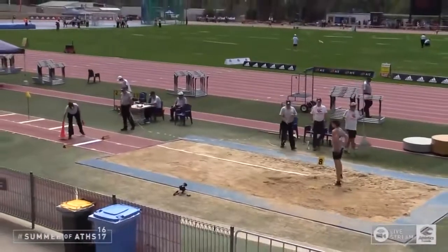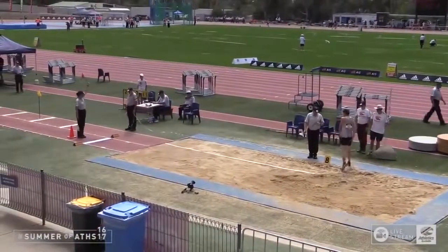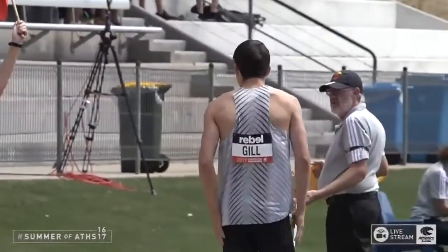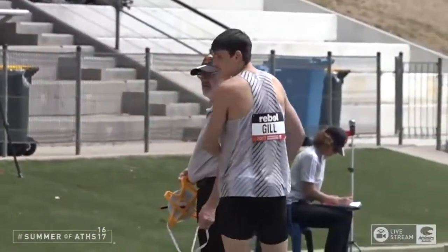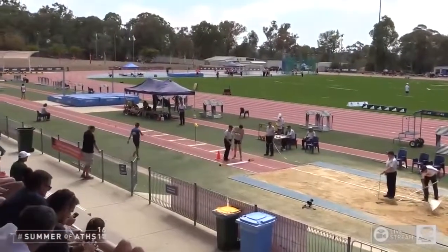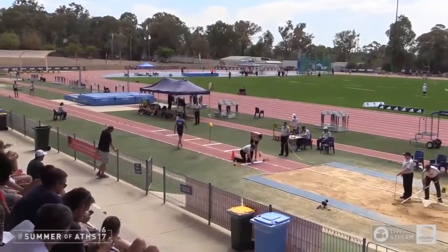Big jump there from the New Zealander. Fortunately, just getting that red flag. Hamish Gill there. He's in PB form. 7.43 is what he's been dealing out this year. He's very, very close to it.